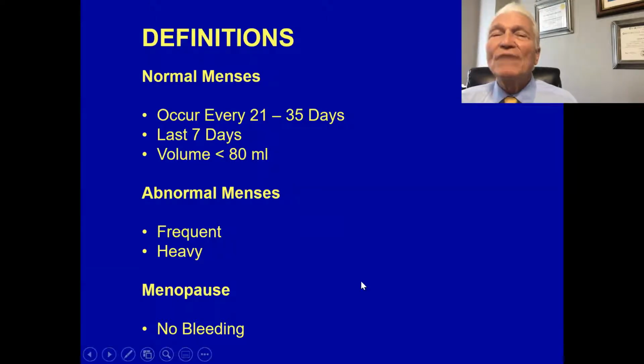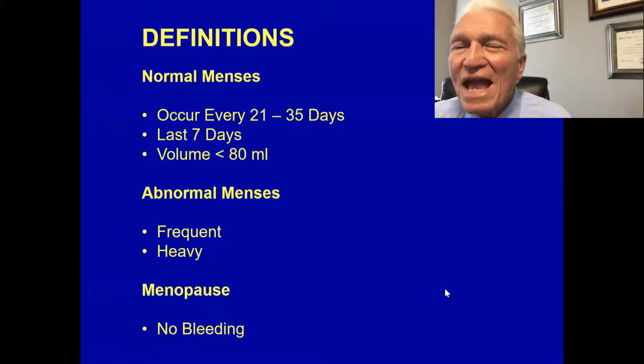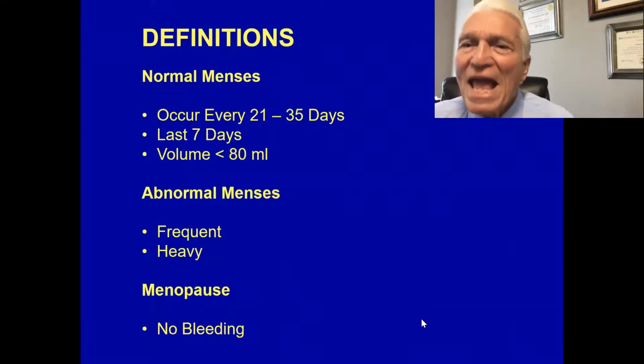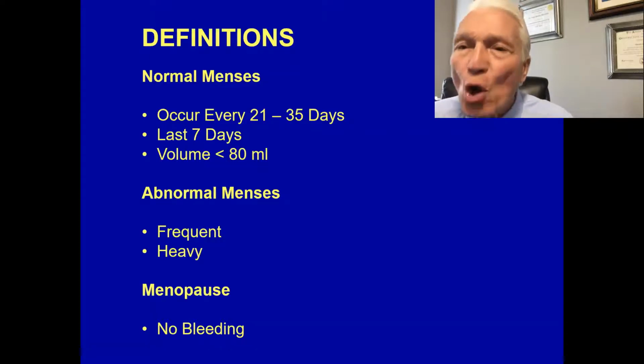Now, the definition of a normal period would be a period that comes every 21 to 35 days. It lasts less than 7 days, and it usually is less than 80 milliliters. Most of you don't understand what that is. What I mean is you maybe would use 3 or 4 tampons a day, no more than that. An abnormal period is a period that comes less than 21 days. It lasts more than 7 days. And what's most important is your perception that it's a heavy period, and it's abnormal when it affects the quality of your life. In menopause, you should have no bleeding.